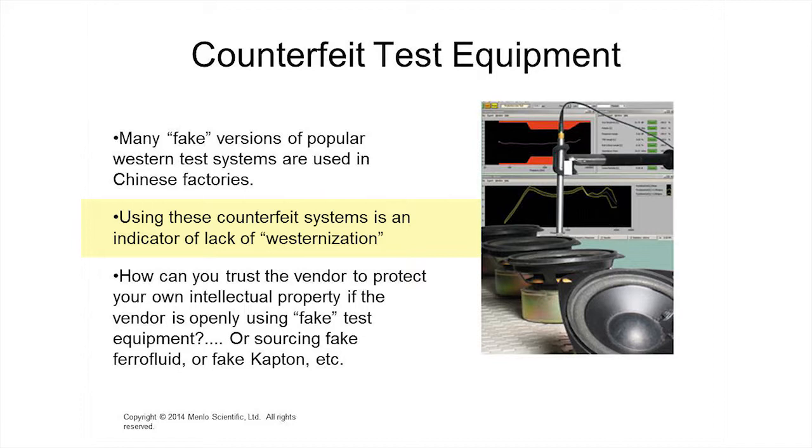For example, there's hardware that will run almost everybody's test equipment software in China, and it runs the older versions of the software. But anybody that's willing to buy a cheap, bent ruler is a scary guy to do business with. So they'll have 3 or 4 genuine systems to show, and then they'll have 300 or 400 counterfeit units. And you have to ask, how can you trust that vendor to protect your own intellectual property on your product if he's okay with buying counterfeit test equipment?